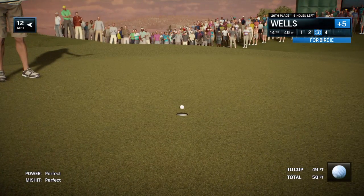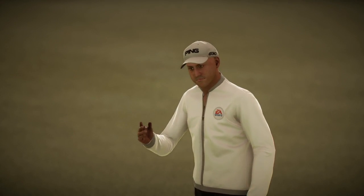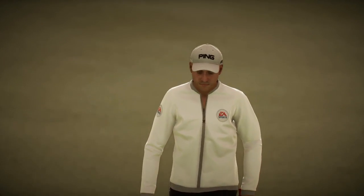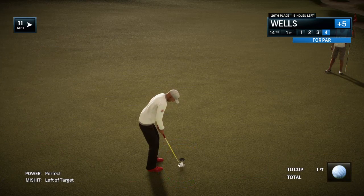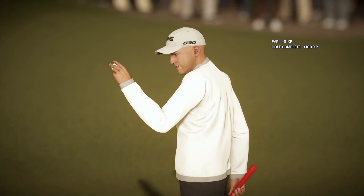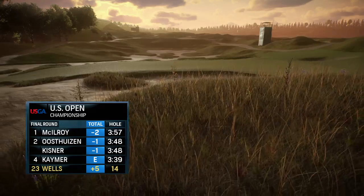This can be a cruel game at times. You've got to be kidding me. That was right on the edge. So he'll tap in. And with that par, moving into the top 25 on the leaderboard.